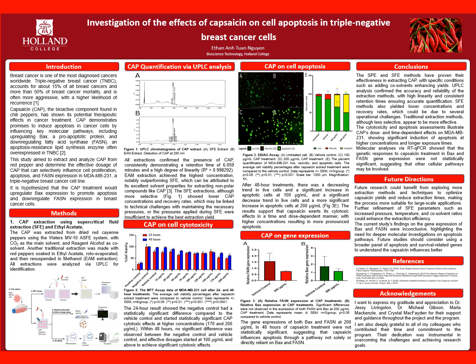Triple-negative breast cancer, or TNBC, is one of the most aggressive breast cancer forms, accounting for significant portions of breast cancer mortality. Capsaicin is a bioactive component found in chili peppers. Studies have shown capsaicin can induce apoptosis in cancer cells by influencing key molecular pathways, including the upregulation of BAX, a pro-apoptotic protein, and the downregulation of fatty acid synthase, or FASN, an enzyme often overexpressed in TNBC.